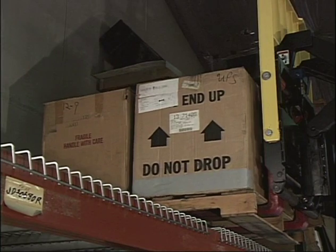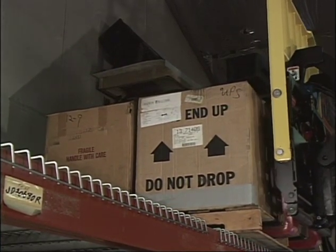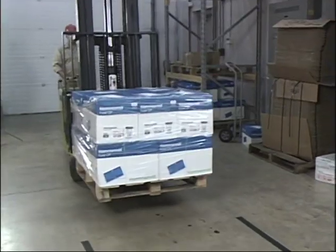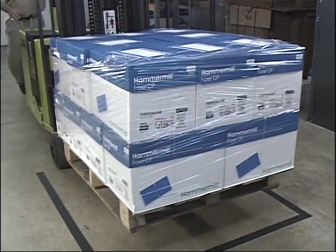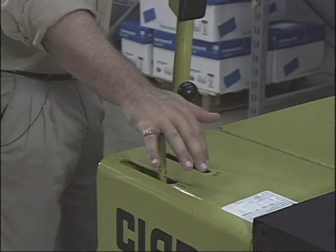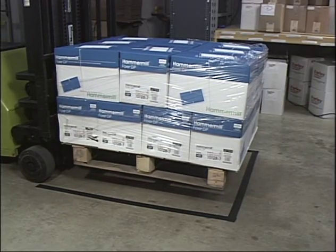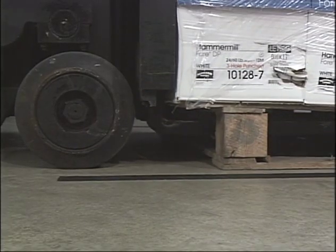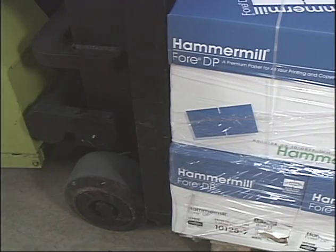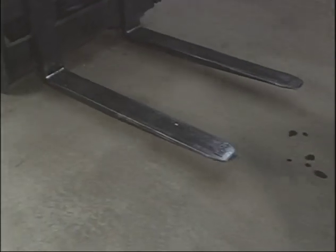Once you have reached your destination, you need to follow correct procedures for unloading the materials that you are carrying. Push straight ahead until the load is a few inches short of the drop-off point. Then, tilt the mast forward so the forks are parallel to the floor and the load is directly over where you want it to land. Gradually lower the forks until the load is in place and the forks move freely. When you back away, do it slowly. Don't drag the forks across the floor.